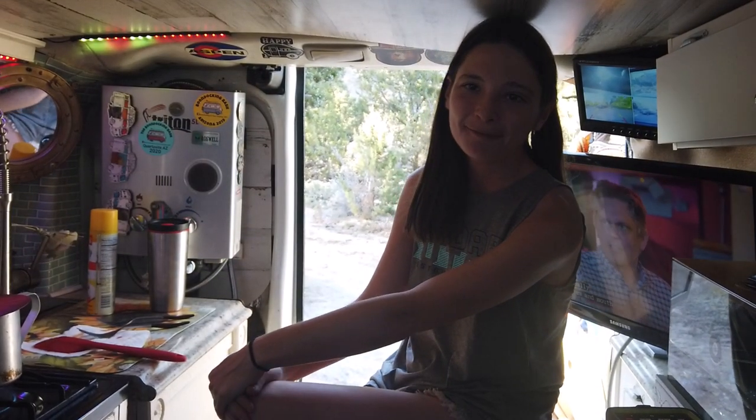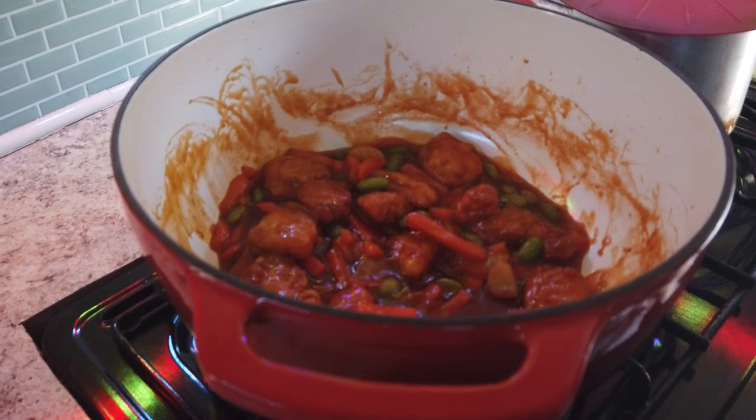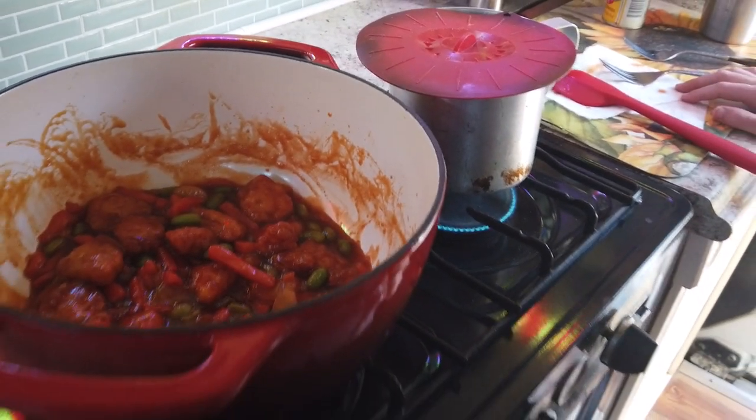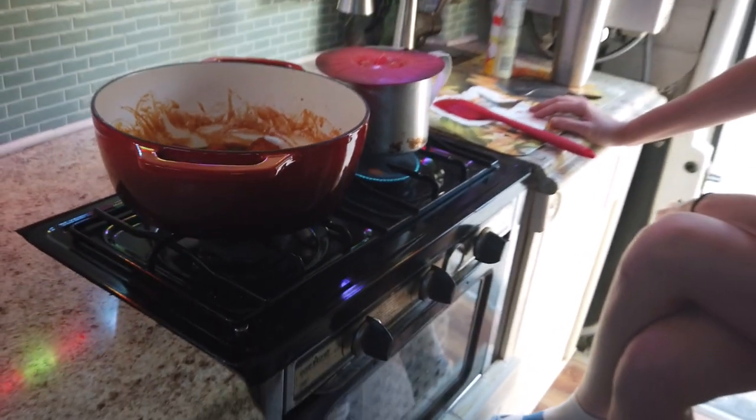We're just here camping down by the river and we decided to make some dinner. We warmed up a P.F. Chang meal. It has chicken and some vegetables. So I'm cooking some Spanish rice in here to get some rice going with that. That should be a good hearty meal.